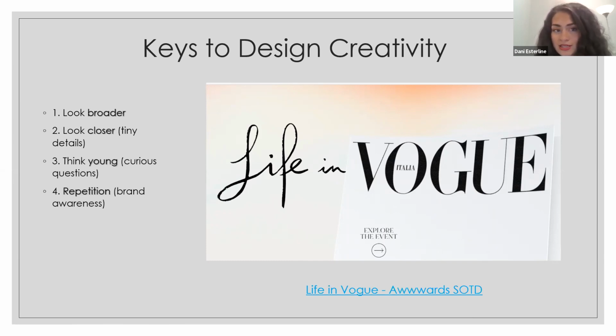Design is broken up into these sort of 4 concepts, more or less: looking broader at the big picture of what we need for technological innovation, looking closer at the tiny details that make things easier, more accessible, or beautiful, thinking young, asking curious questions that make shortcuts for us as humans, and using repetition, just like the sticker on the apple, to create brand awareness and identity.